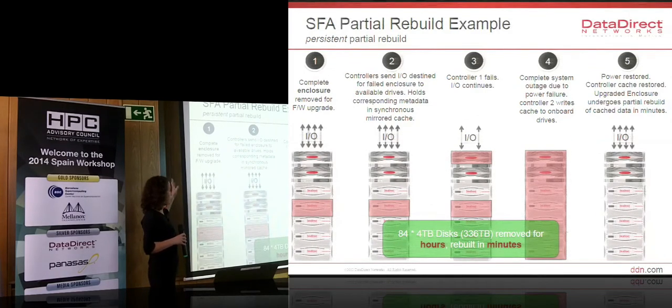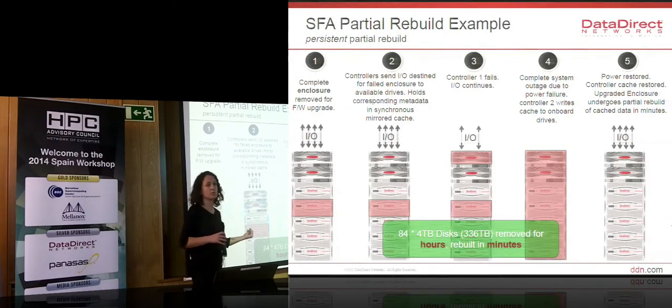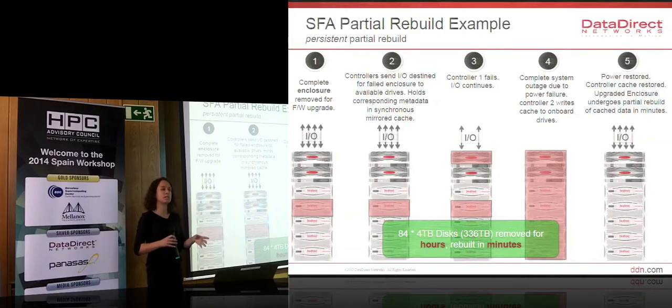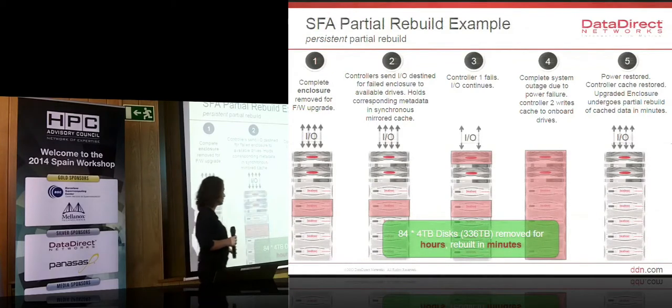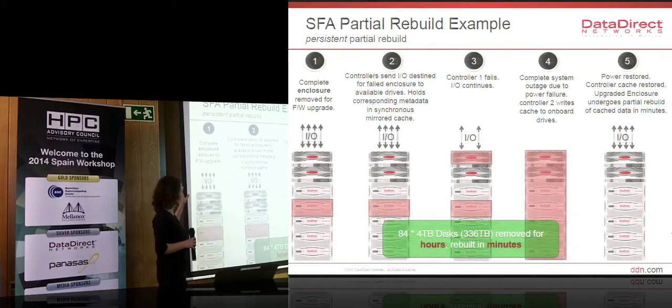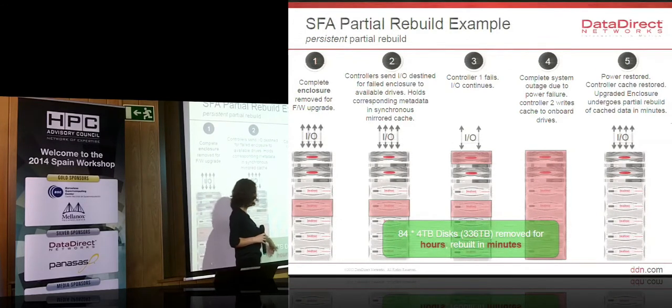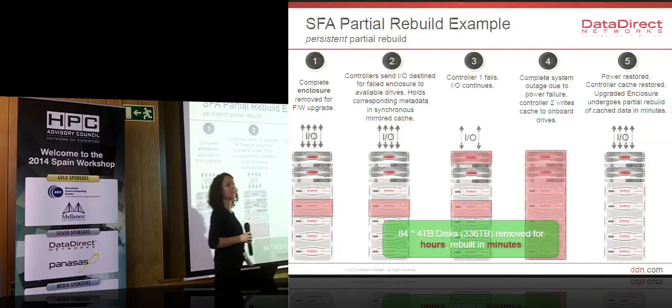You have lost any power, and you have to take the system down. Even if you take the system down, when the system boots up again, the controllers keep internally on the drive track of all the changes that were made on the drive. So when your system is back, we are able to rebuild the information very quickly. So here, this is the next scenario where we have a 5 enclosure system where for any reason we lost one enclosure completely. In that case, imagine we have 84 drives, 4 terabytes each. This could be like 330 terabytes to rebuild.